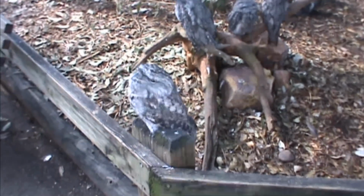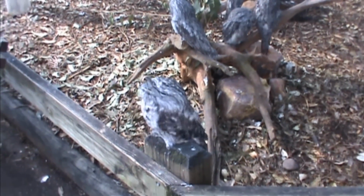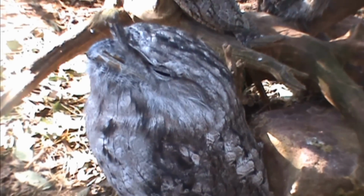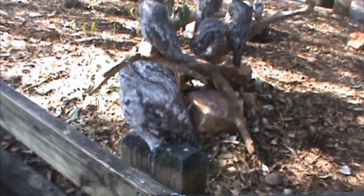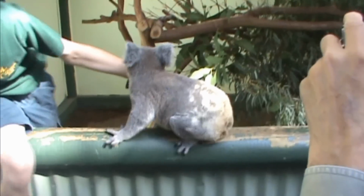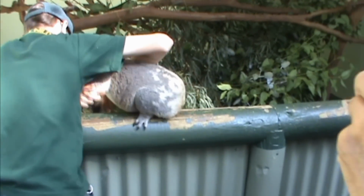Look, that's the strangest bird just sitting there. That is so strange. Wow. And you know, he's perfectly camouflaged. Absolutely, for the forest. I've never seen that. We'll have to put him up there. That's not supposed to be down there.